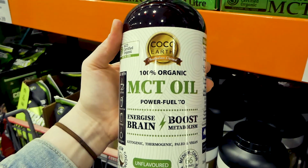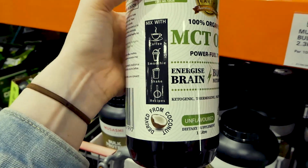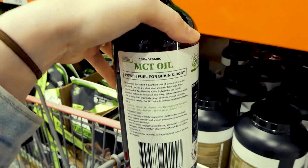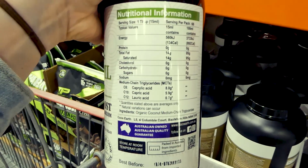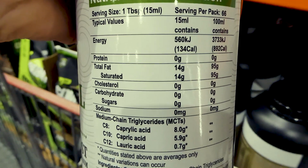This is the Cocoa Earth MCT oil. It has no flavor whatsoever, and it's awesome. You can mix it in your coffee, your smoothies, your shakes. You can use it in recipes, and it's a readily available oil because it's already broken down, so your body doesn't really have to do much other than use it for energy. You can see all the information here about it.